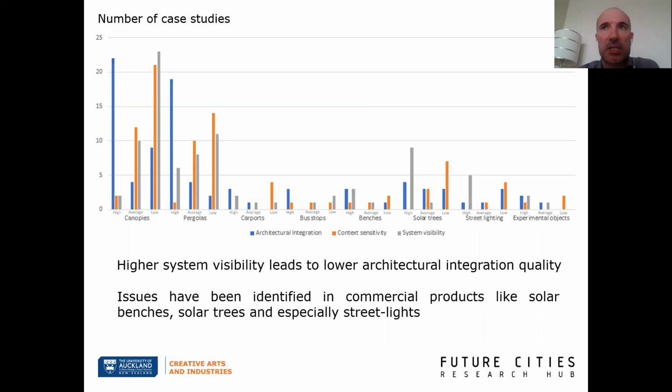Majority of the projects investigated were canopies and pergolas, as it is visible from this graph. On the y-axis, you can see the number of case studies. Results of the preliminary study show that a higher system visibility usually leads to lower architectural integration quality. And in particular, issues have been identified in commercial products like solar benches, solar trees, and street lights, where the maximization of solar power generation often leads to a less integrated design.